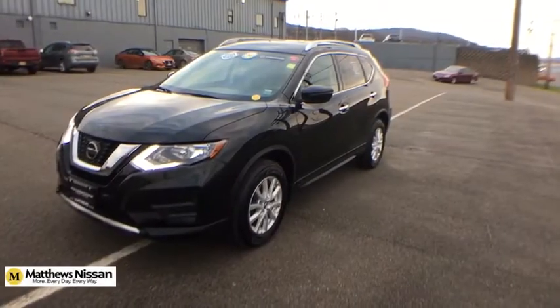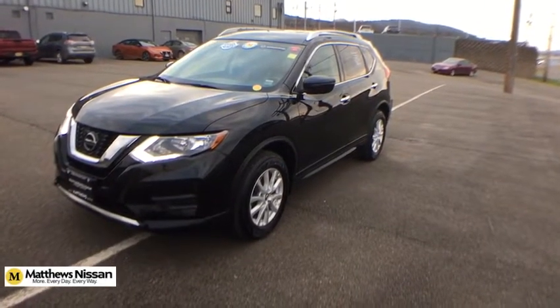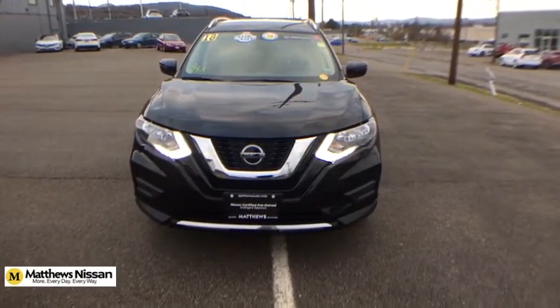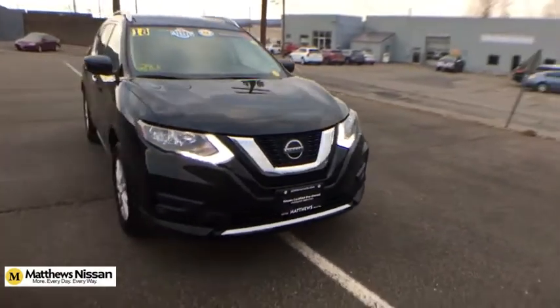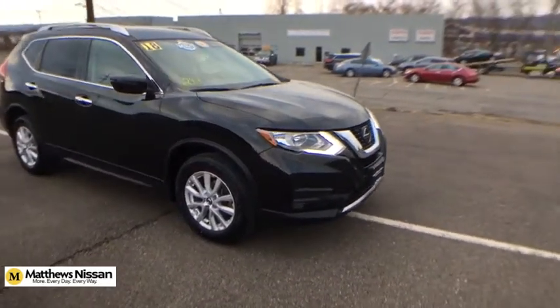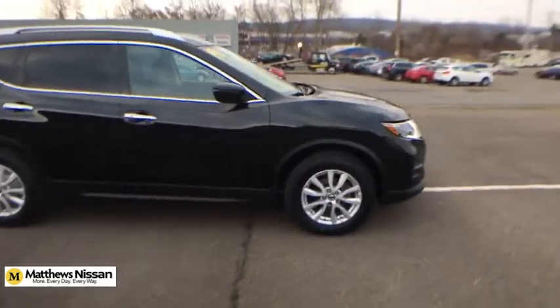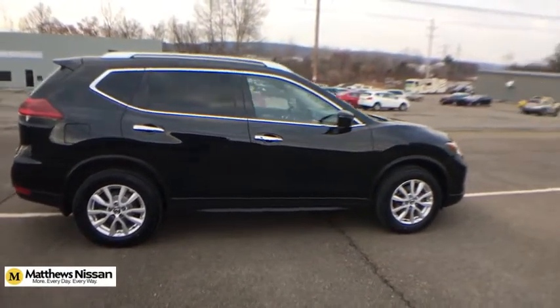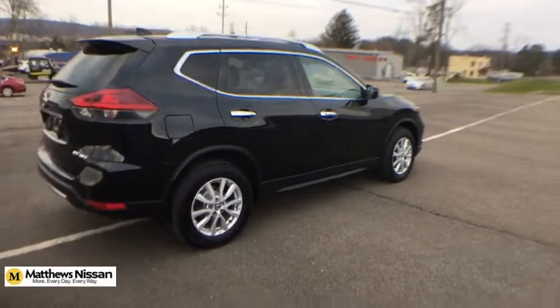Make a great choice today with the 2018 Nissan Rogue. The stylish Rogue gets 27 mpg and still boasts nearly 58 cubic feet of cargo space. With a 5-star side impact safety rating and confident handling, the Rogue is more than you expect and everything you deserve. This vehicle has less than 30,000 miles.